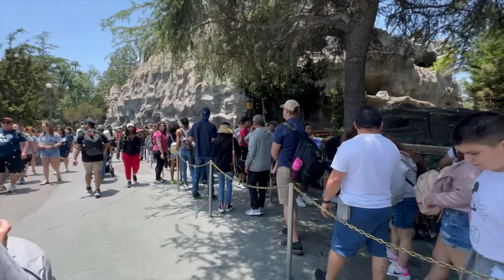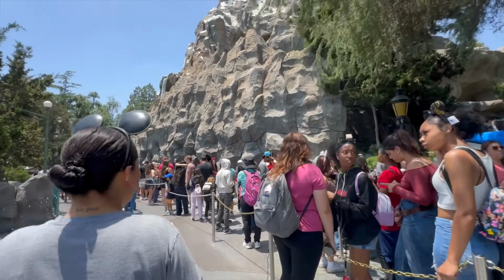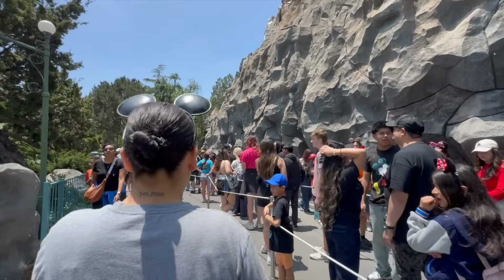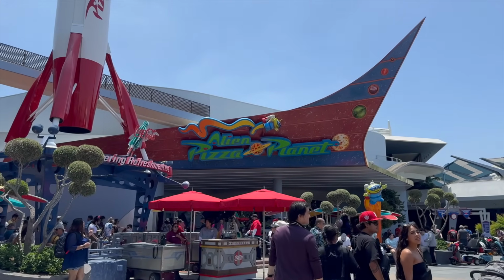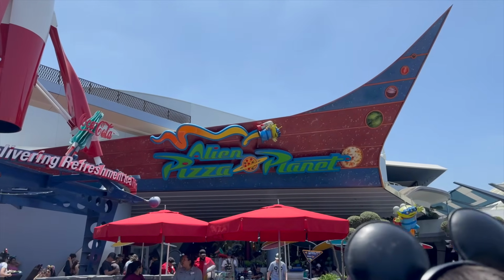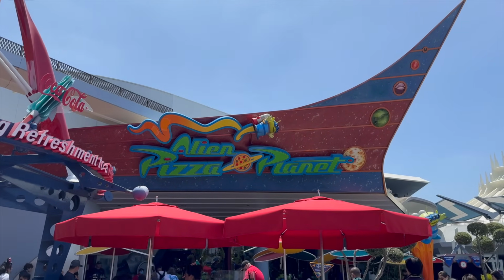Holy cow. Look how far back this Matterhorn line goes. This is insane. Wow, summer is definitely here. We have arrived to Alien Pizza Planet. We're gonna pick up another couple of the popcorn bucket trucks. We have something really fun in store, so stay tuned for that, but let's go inside and get on.